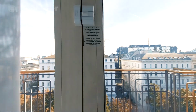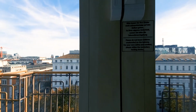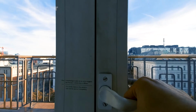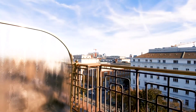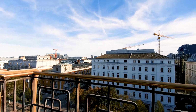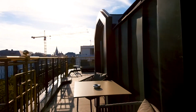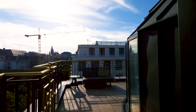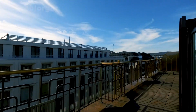And I think the coolest part is the balcony. Oh, please do not leave children unattended. Secondary locking device. Okay. Whoa! Hello, Vienna. Oh my gosh! Whoa, this is nice.